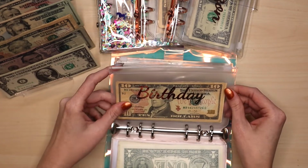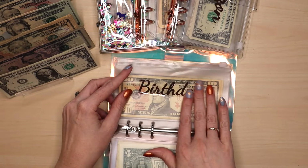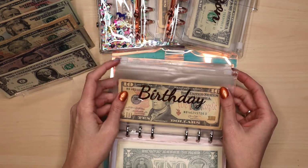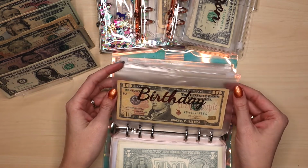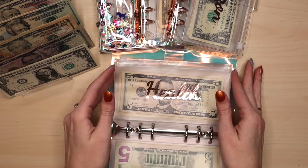What is y'all's budget for people for their birthdays? Do you buy birthday gifts still when you're on a debt-free journey or on a budget? What do you guys do for people's birthdays? Because I'm trying to stick to around $40 per person. Is that too much? What do you guys do? I'd love to hear from you.